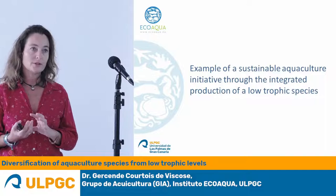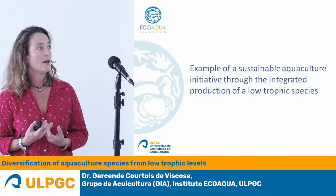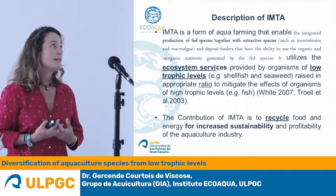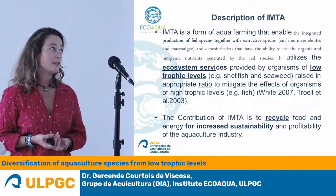So here we're going to talk about an example of a sustainable aquaculture initiative that has taken place here in the Canary Islands through the integration of low trophic species, especially in integrated multi-trophic aquaculture systems. So what is IMTA, integrated multi-trophic aquaculture? It's the integrated production of fed species together with extractive species, okay?